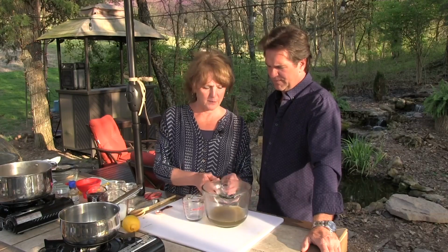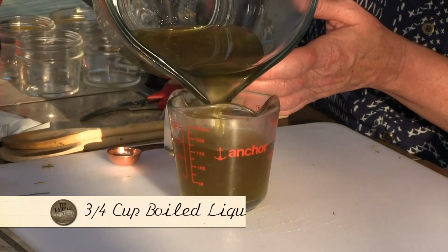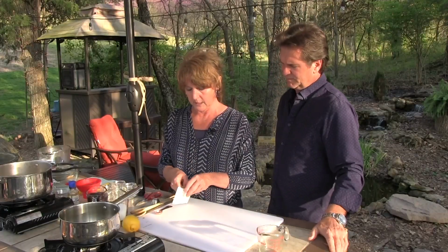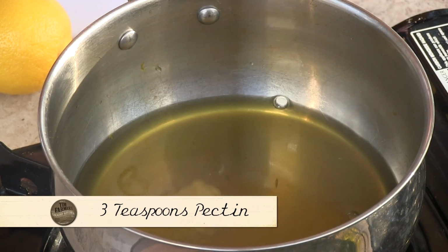All right, Mrs. Farmer, next step. Ready? We got a lot of juice here, but all we need now is 3/4 cup. So I'm gonna measure us 3/4 of a cup. Look at that pretty color. Pour that in the pot for us. And now I'm gonna take the pectin. We're gonna take 3 teaspoons of this.